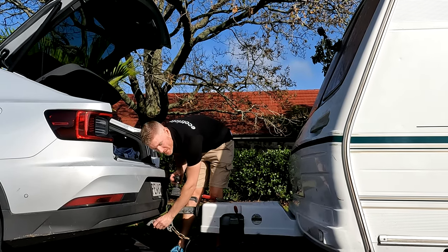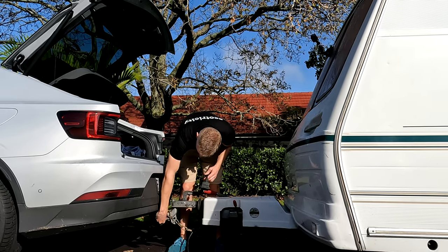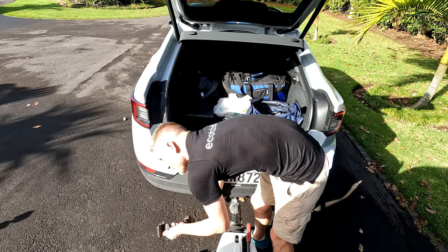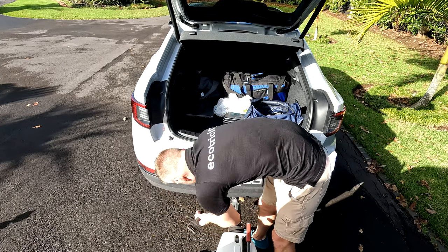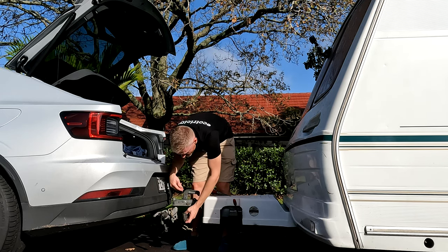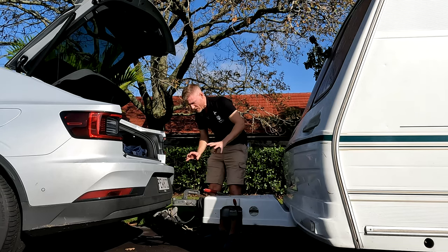For your information, the Polestar 2 has a 50 millimeter trailer hitch on it, and it uses a round European style trailer plug. A lot of Kiwi motorhomes have this rectangular one, so you're going to need an adapter like that. Now, I'm sure whatever I'm doing feels right, but I'm sure there's someone on the internet who's going to tell me you shouldn't have done it that way. That's on. Okay, now we've just got to test the lights and make sure everything works.